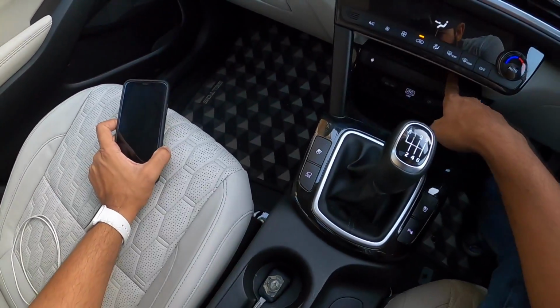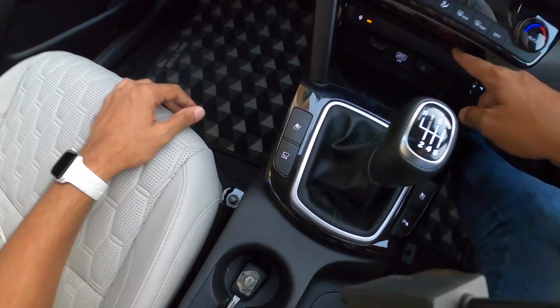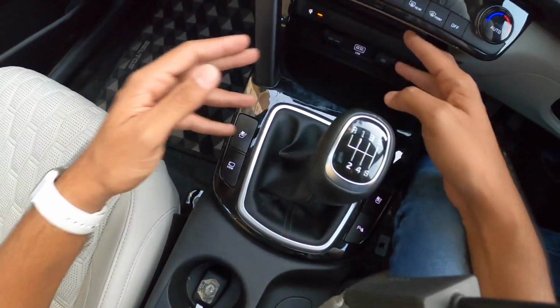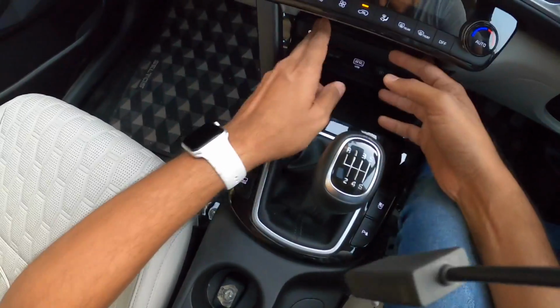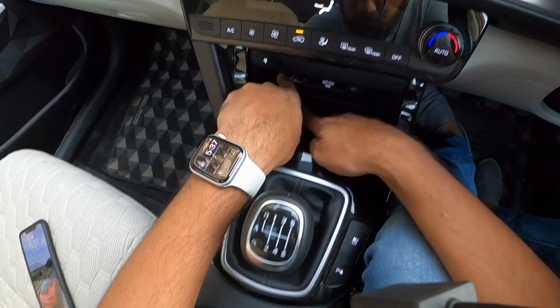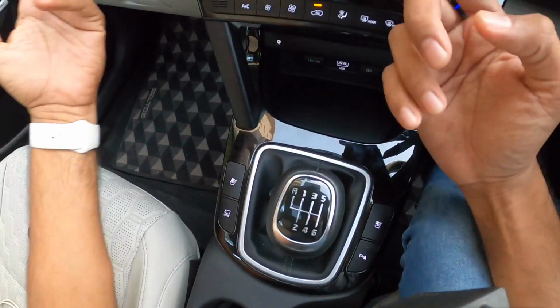There's a wireless charging pad here with a cooling function. So place your phone there, and there the charging starts. You can see the light has started to blink. Now this is nice, but it is out of your sight, so you can't really see it. Anyways, there's space to keep stuff here. There's a 12-volt charging socket, there's a USB slot, and there's another USB slot. One obviously connects to the car.